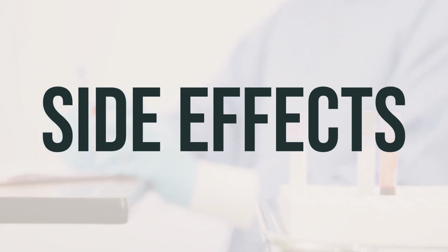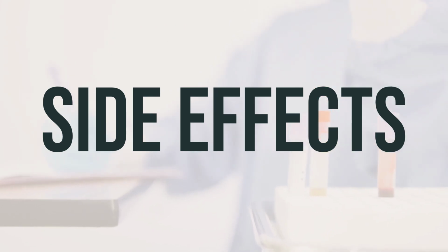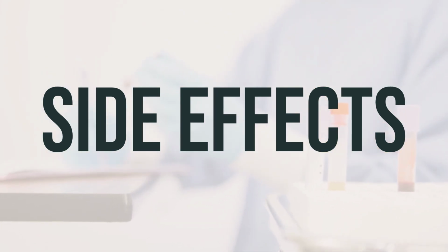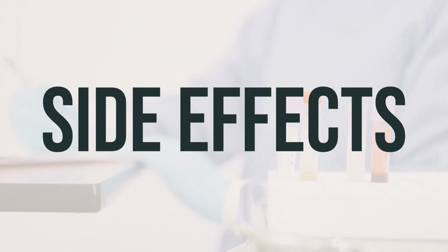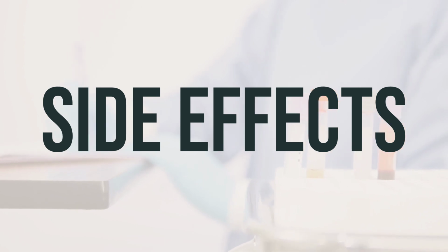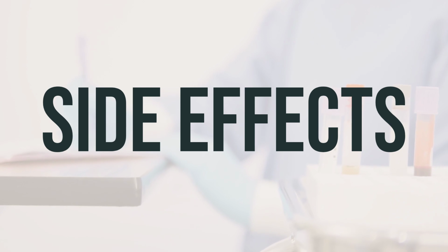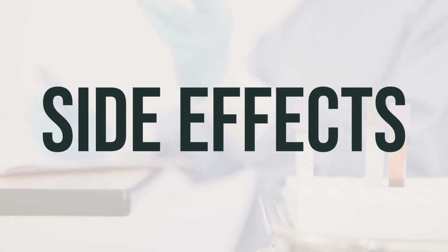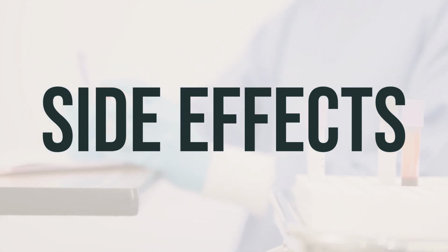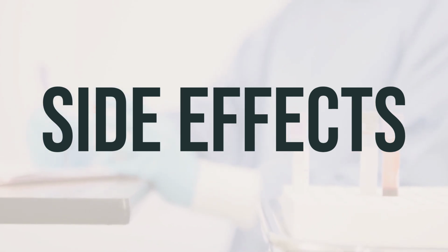Seek medical help if you experience symptoms such as persistent nausea/vomiting, loss of appetite, dark urine, severe stomach/abdominal pain, or yellowing of the eyes/skin. Although very rare, a serious allergic reaction to this drug is possible. Seek immediate medical help if you experience symptoms such as fever, swollen lymph nodes, rash, itching/swelling, severe dizziness, or difficulty breathing. This is not a complete list of possible side effects, so be sure to contact your doctor or pharmacist if you notice any other unusual effects.